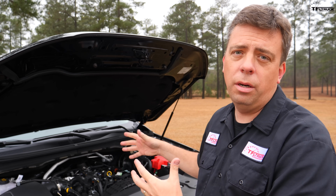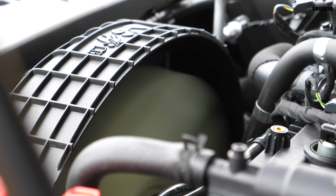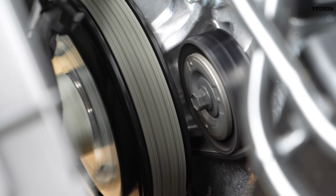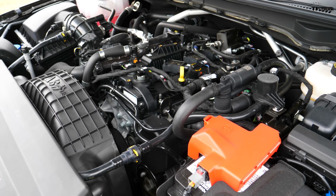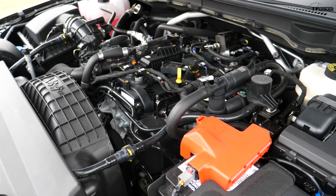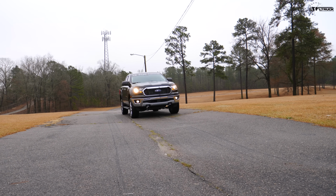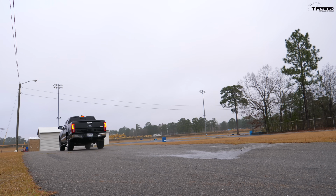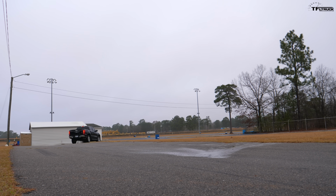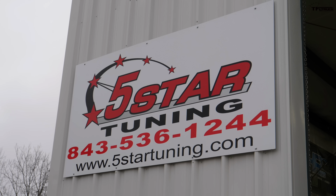As you guys know, under the hood is a 2.3 liter turbocharged 4-cylinder, and from the factory at the crank, Ford rates it at 270 horsepower and 310 pound-feet of torque. Of course, it's mated to a 10-speed automatic transmission. Now, let's talk about performance. 5 Star Tuning did the baseline on this truck in stock form with 93 octane. Then they put their performance tune on this truck, and this is why we're here, to find out the difference on the track.